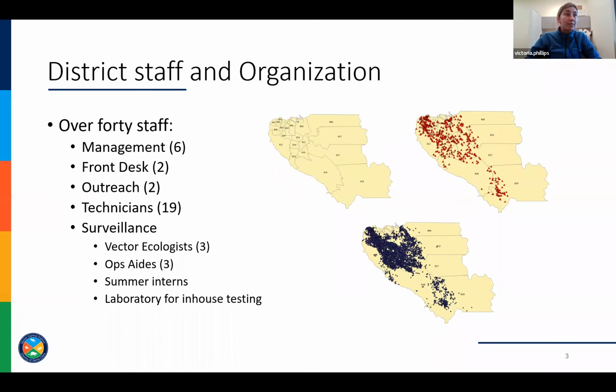And then on the surveillance side of things, that's where I am. So we basically do surveillance for primarily insects that cause disease. So especially mosquitoes or arachnids like ticks that put the public at risk of contracting different diseases.